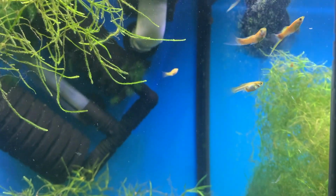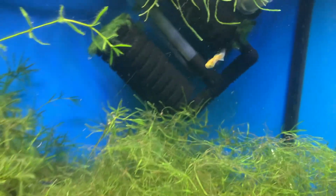I think it's a blonde blunt lower sword. And then he has some of the double swords that I've worked with.